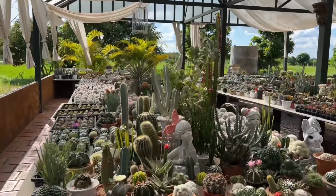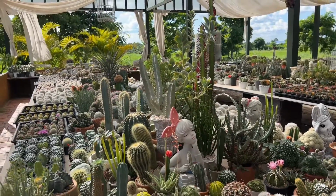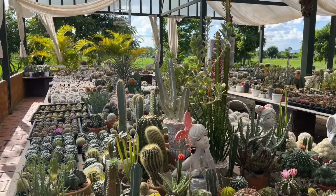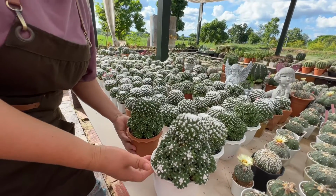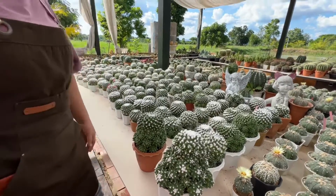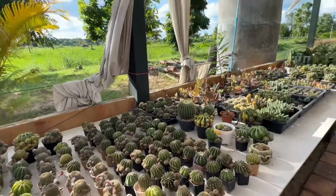You have a total of 4,000 in your greenhouse? I think more than that. Okay. One Thai, they call Irusamu. Their name here. Yeah. It's just right here at our neighbor, Udonthani.